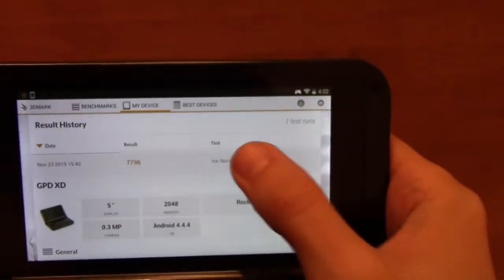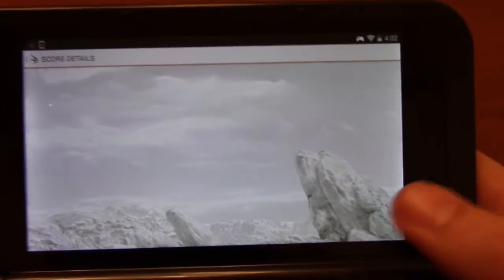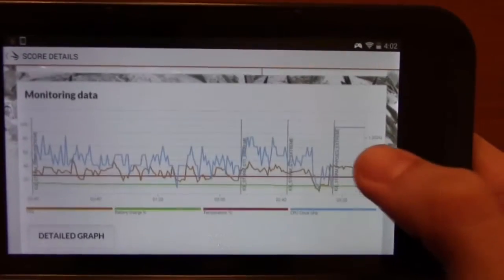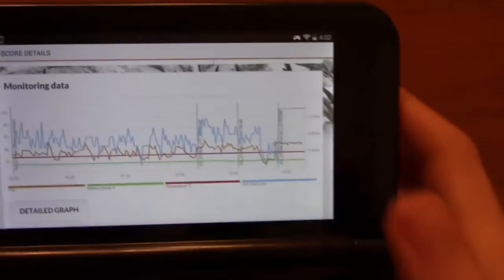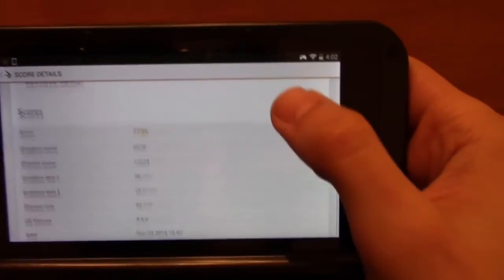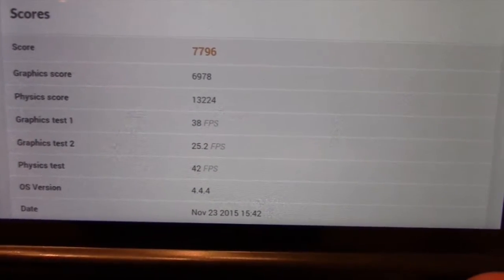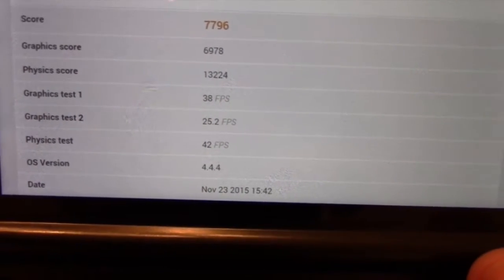Micro SD. We're going to go to benchmarks, my device, extreme ice test. It did a 7796. CPU kind of clocked out at 1.2, so not the 1.8 that was said. Graphics test 1 was 38 FPS, graphics test 2 was 25.2, and the physics test was 42, so actually overall a really nice test.